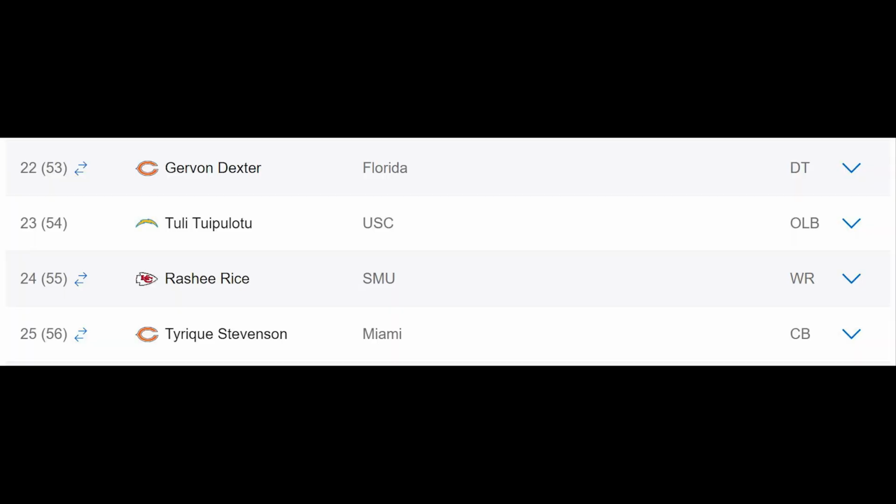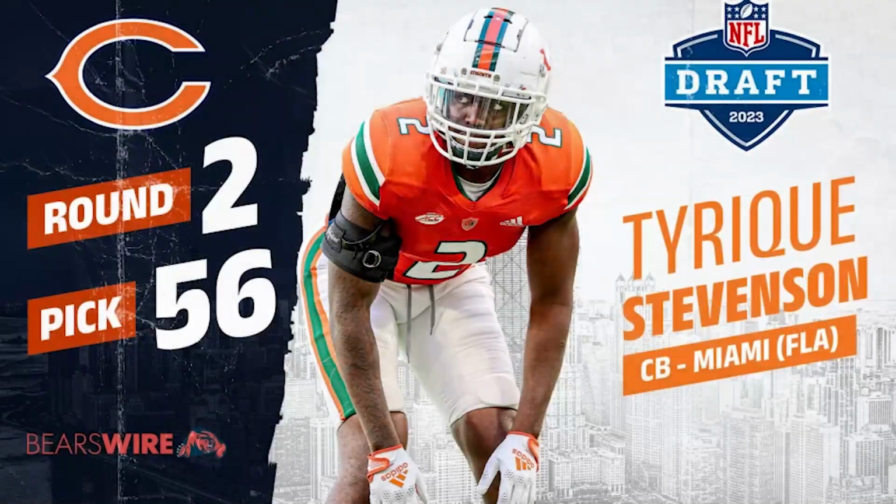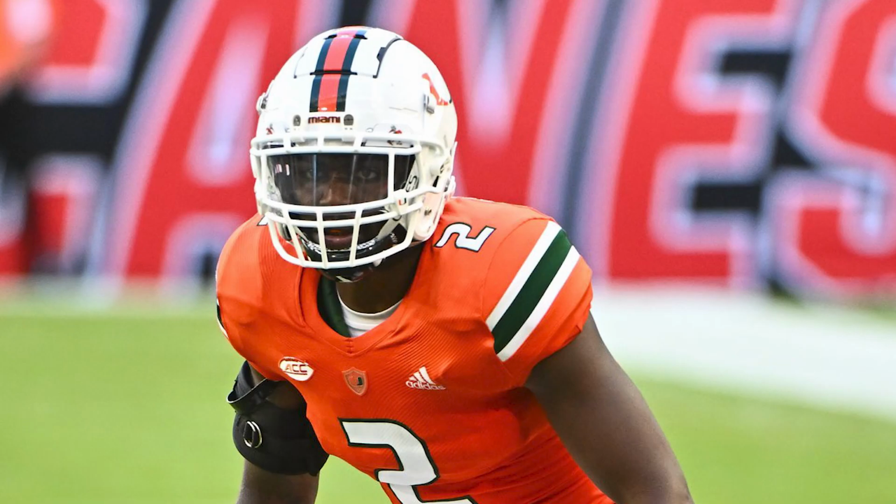They had another pick in the second round, actually two picks after the Javon Dexter pick, and they selected Tyreek Stevenson out of Miami. Now, Tyreek Stevenson, a cornerback, was a very, very underrated need going into the draft. He's only 6 feet and 198. He is from the U, and the U produces very good defensive players.